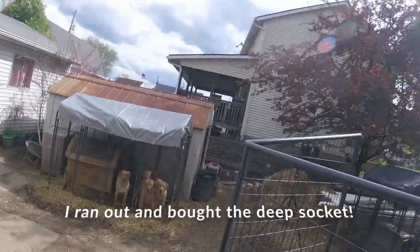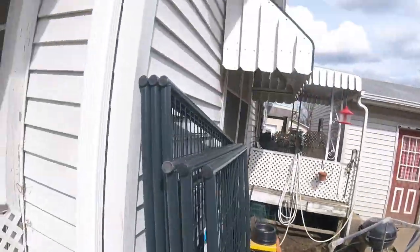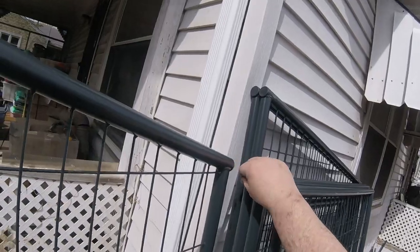Get that started. Okay, so I got two. I can do my next panel. And what I want to do is that side over there. So let's get this one out. Whoop, a little plastic cap came out of there.